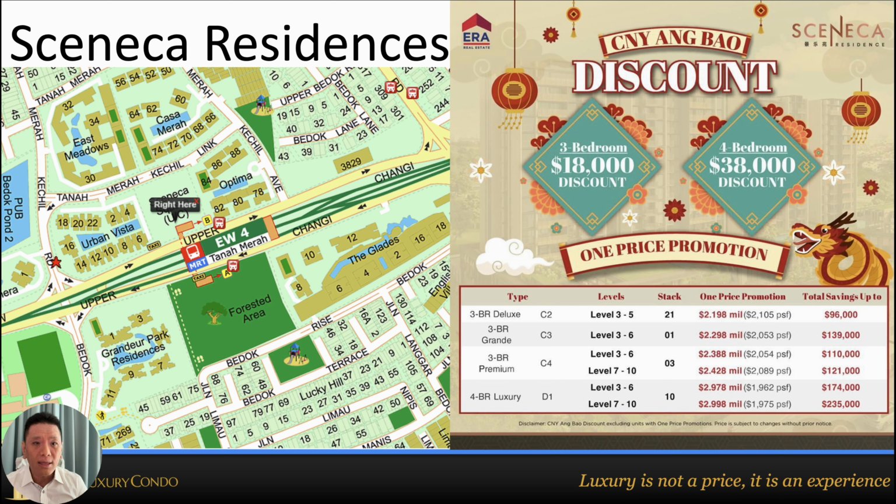Now let's look at this development. It's actually located exactly outside the doorstep of Tanah Merah MRT station. That's number 1. Number 2 is that it's a mixed development. Number 3, the developer right now, during the 2024 Chinese New Year period, is giving a promotion. Why? Basically, they just want to clear stock. That's what I believe. If you look at the promotion, for a 3-bedroom, discounts can be like 96,000 to 174,000. How they come up with this promotion is not that they reduce the pricing, but they sell at one particular price, for example, levels 3 to 5 have the same pricing. So if you buy a level 3 unit or a level 5 unit, the price is actually the same. So I would strongly recommend this unit to you.